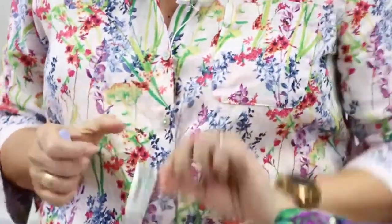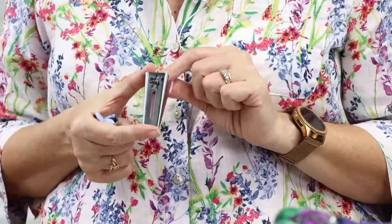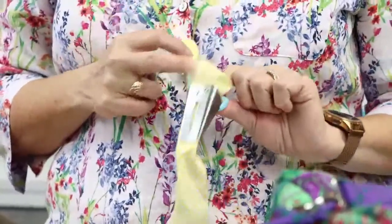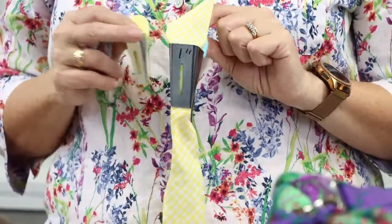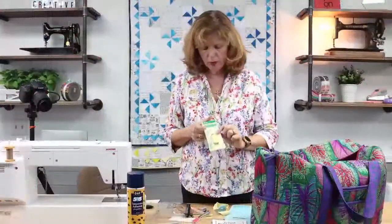I like to label all of mine because the packaging talks about millimeters. So this one comes out 3/4 of an inch, and this one comes out 1/2 inch. And the one I'm talking about today is going to come out 1 inch. It's in the packaging somewhere. There it is.